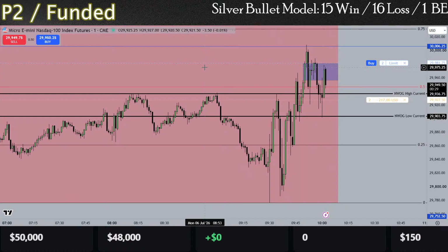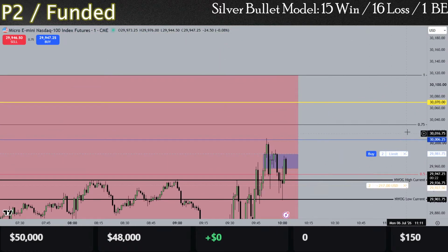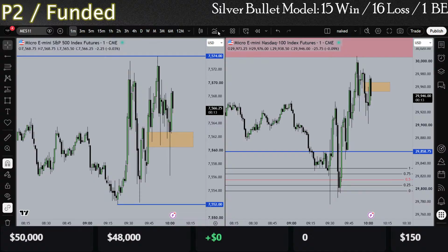All right, so this yellow line, consecutive encroachment, could be acting as a potential draw on liquidity on the upside. But still, I would prefer to see some sell side being taken out first, either Nasdaq or ES, according to this choppy consolidation. That's something that I would prefer to see first. Will I get it? I don't know.